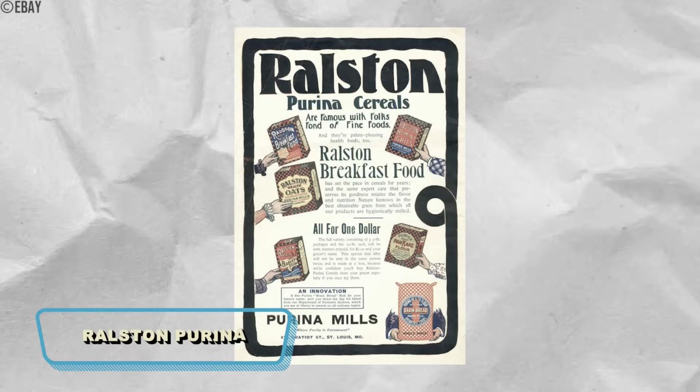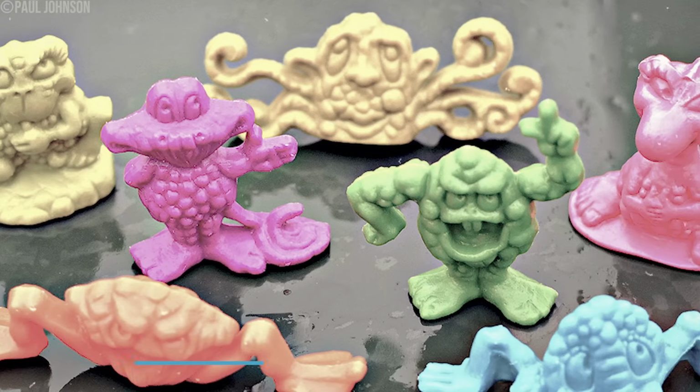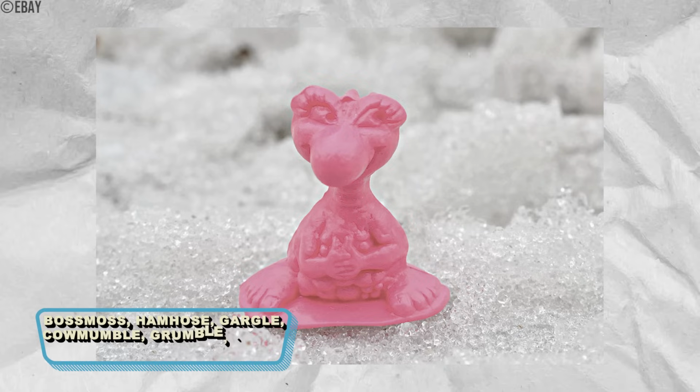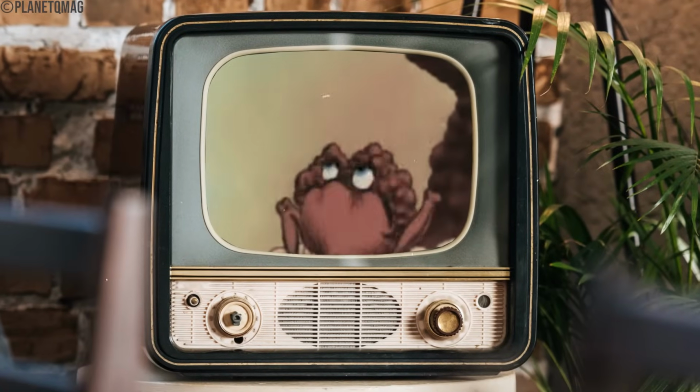Created by Ralston Purina, the cereal came with small plastic figures of 7 oddball mascots: Boss Moss, Ham Hose, Gargle, Cow Mumble, Grumble, Goody Goody, and Snorkeldorf. Each character had its personality, tied into the cereal's bizarre mythology about a mystical Freakies tree where they lived. It was weird, it was colorful, and for a short time, kids were hooked.